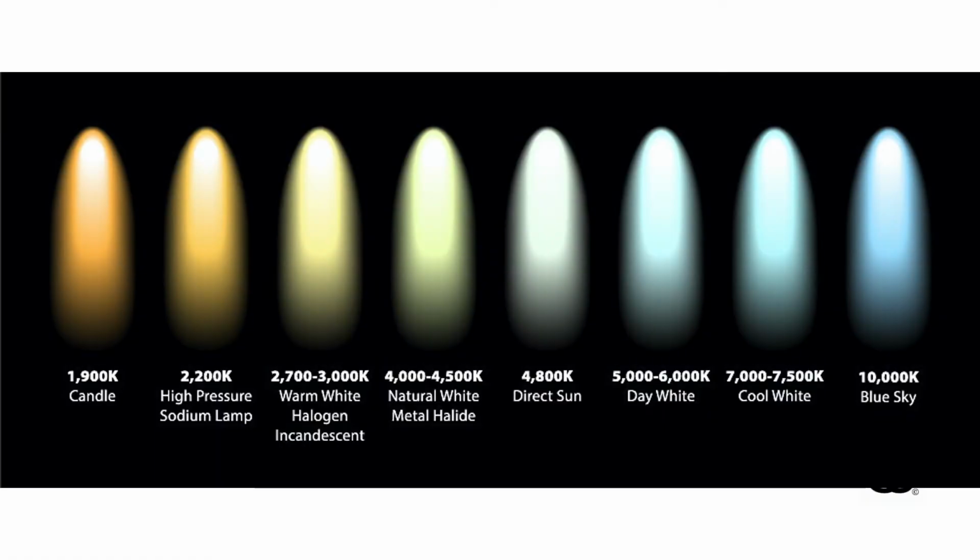Step 4, Kelvin. Kelvin is the measure of temperature. One Kelvin is equivalent to one degree Celsius. In lighting, Kelvin is the scale that is related to the color temperature of the light. The temperature of specific lamps or bulbs is expressed in kelvins. You will find this on your bulb with the symbol K. Cool color lighting, which is bluish, is around 5,000 K. Warm color lighting, which is yellowish, is around 2,700 to 3,000 Kelvin.